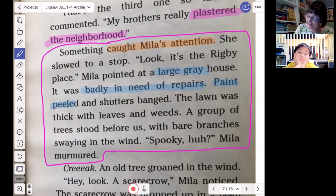So the paint was peeling, the shutters were banging because they were not all secured to the house. We know that the lawn had lots of leaves and weeds. That means nobody had been out mowing the lawn, raking up the leaves, taking care of the yard. It looks like nobody is taking care of the house or the yard. You kind of wonder, what are these people doing?